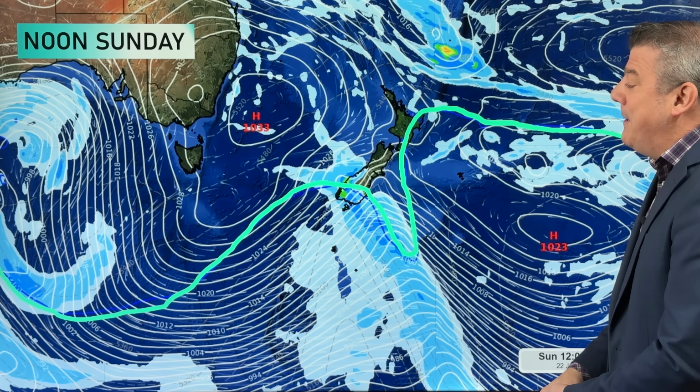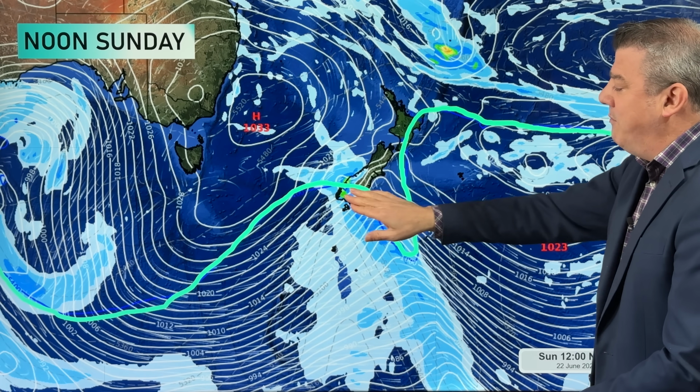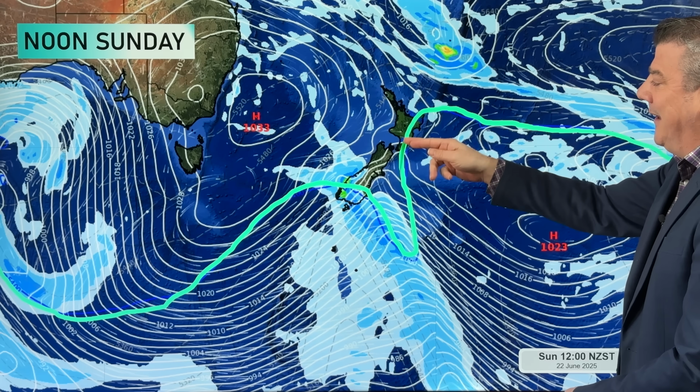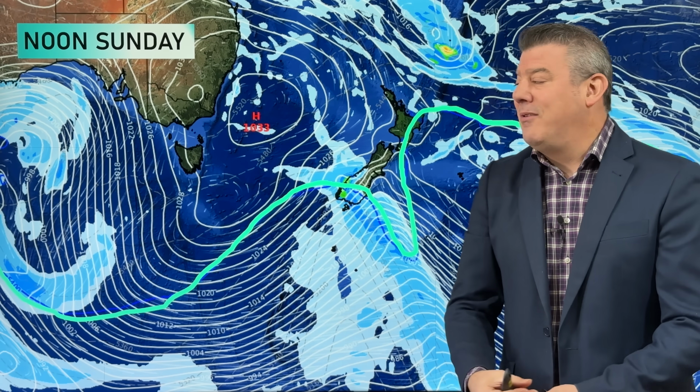And by Sunday, here's the next cold front coming through for Fiordland, Southwestland, Southland and Otago, all getting that change. And there may even be a dusting of snow on the mountains and ranges again. And the blue line lingers along the eastern North Island, which means it's a fairly cold weekend around many parts of the country. Not surprising when you think about the time of the year we're in.